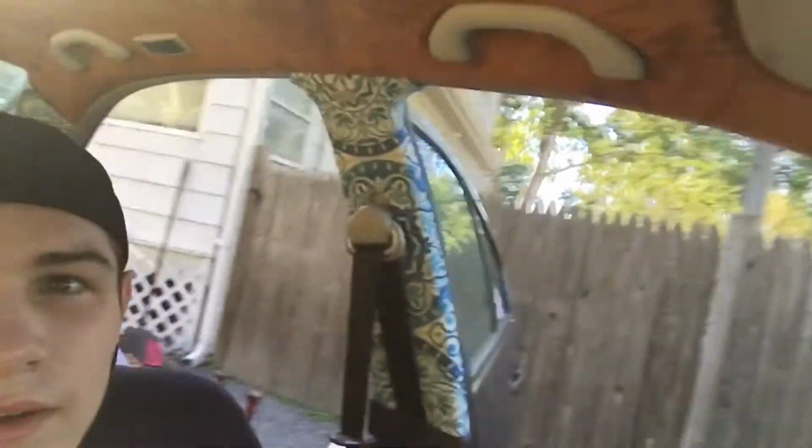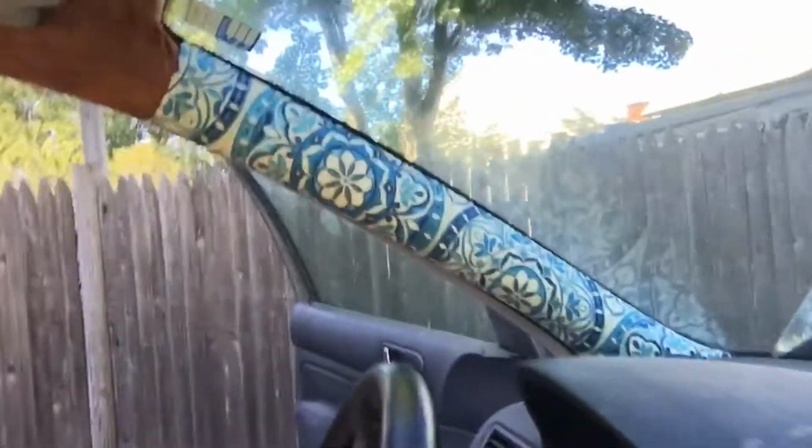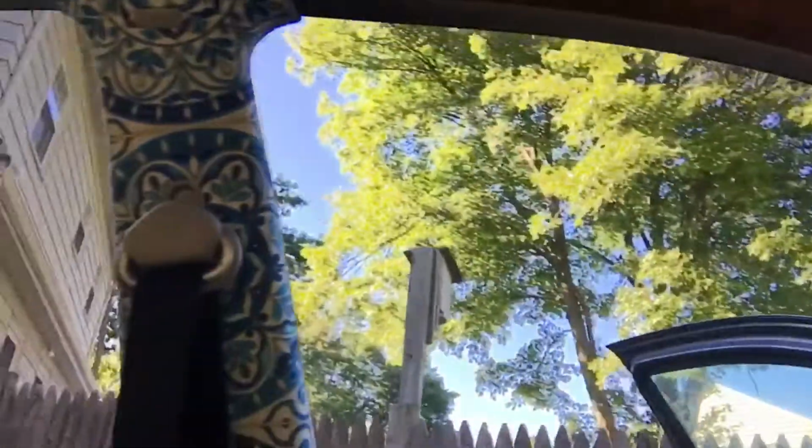See? Check it out. Got the front pillars, and then the middle pillars, and then the C pillars back there, and that's what the other one looks like. I haven't gotten this one in yet, but getting there.